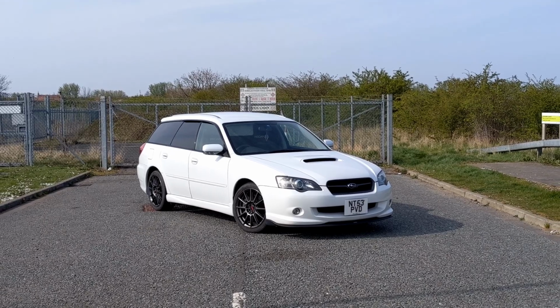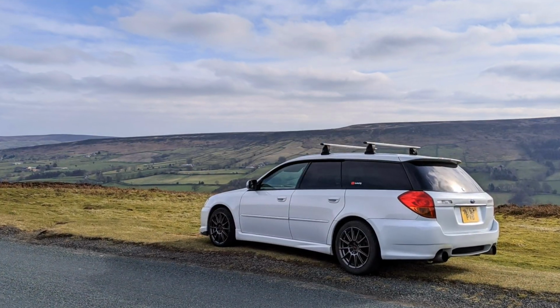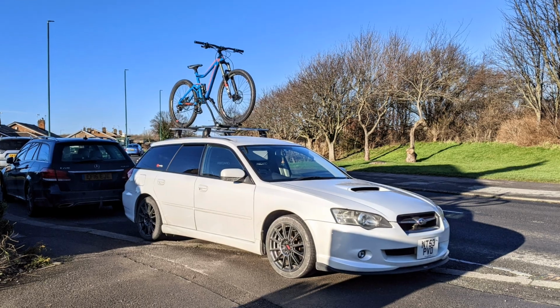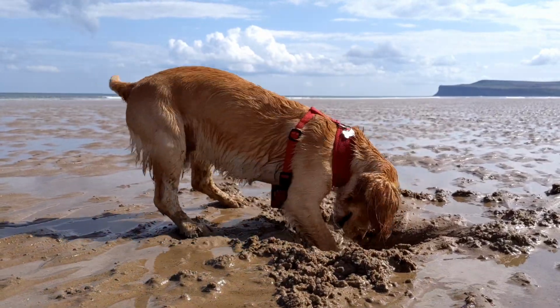About 2 months ago, I decided it was time to part ways with the wagon. It ticked every box that I was looking for at the time. I'd always wanted a sleeper, if you can call it that, with all the STI bits it had bolted onto it. Mainly though, I just wanted something with a little bit more space so I could throw a mountain bike on the top of it, and still have room in the back to take the golden pig everywhere with me.